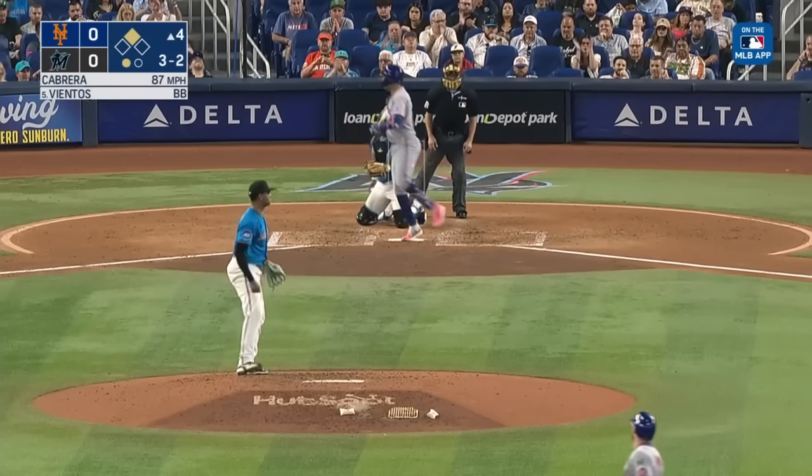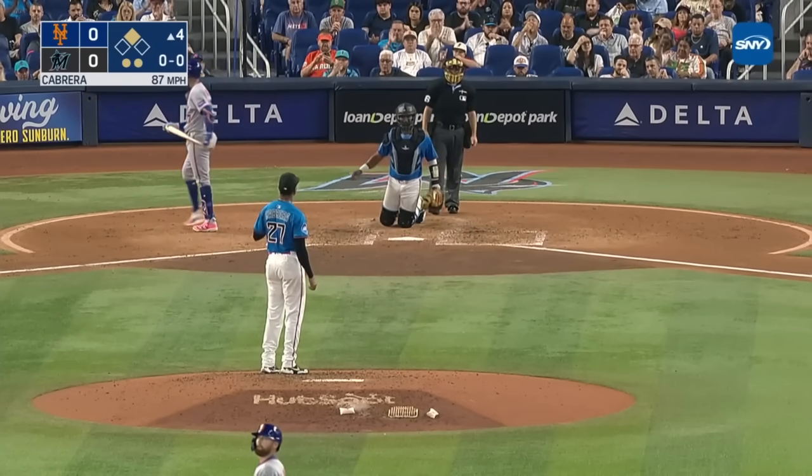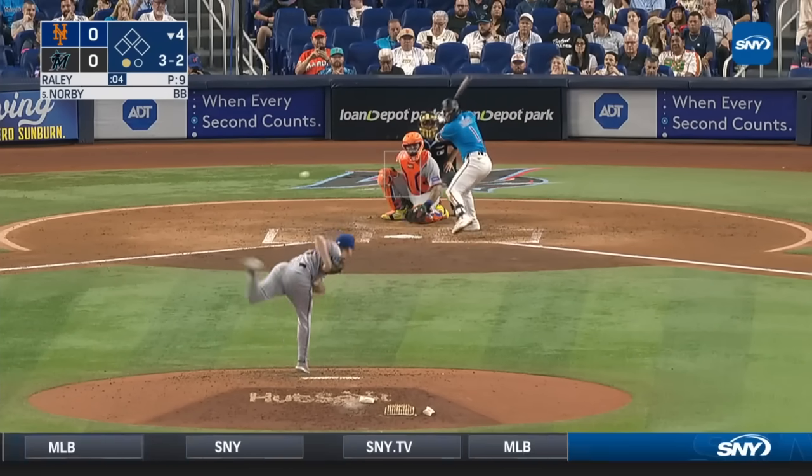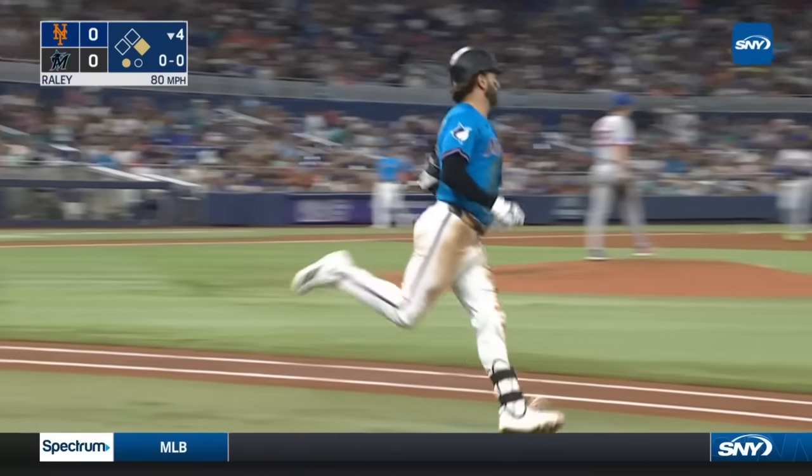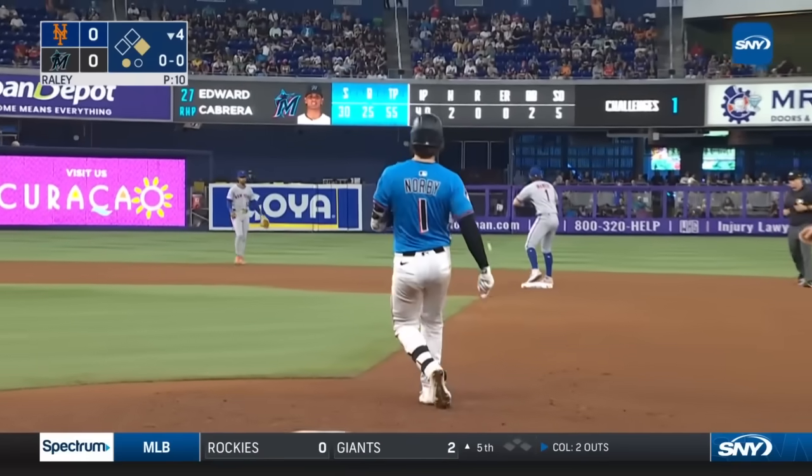And Vientos goes down swinging on the curveball. And Cabrera's got his fifth strikeout, 2 down. 3-2 coming. Lined into left field, a base hit for Norby. And there's the second Marlins hit of the day, a 1-out single.